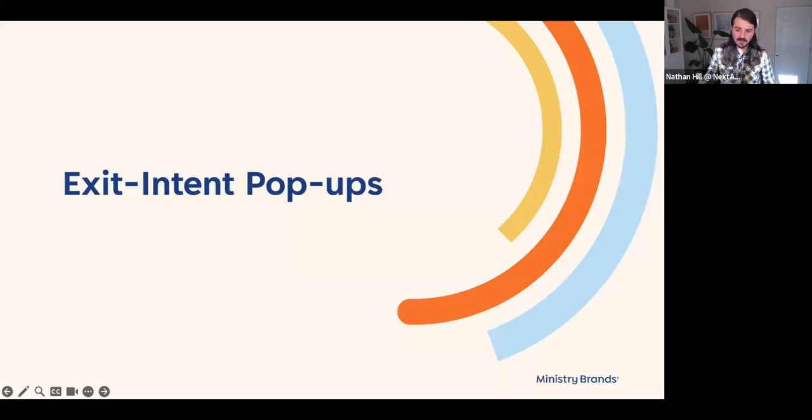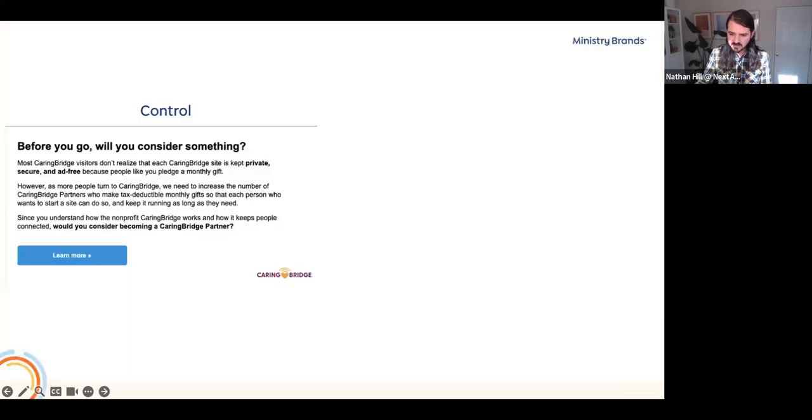You can use an exit intent pop-up, which is a different type of pop-up, but basically it shows up when you move your cursor to exit or to go back. It pops up and says, hey, before you go, would you consider something? This example, I think, is really a wonderful experiment to show the impact of giving specificity in your call to action as well. Version A says, before you go, will you consider something? Ultimately, they're asking you to become a recurring donor, in this case, a CaringBridge partner.